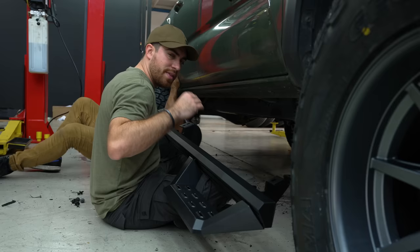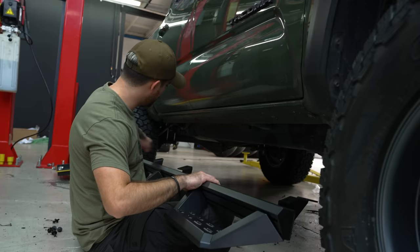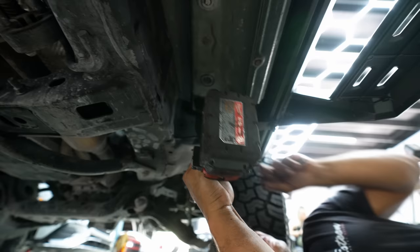Toyota already has pre-drilled holes in there, and that's basically what you'll be drilling into. There's two right here, and two in the back. Right now I'm gonna hold the steps for Guillermo, and he's gonna bolt them down.